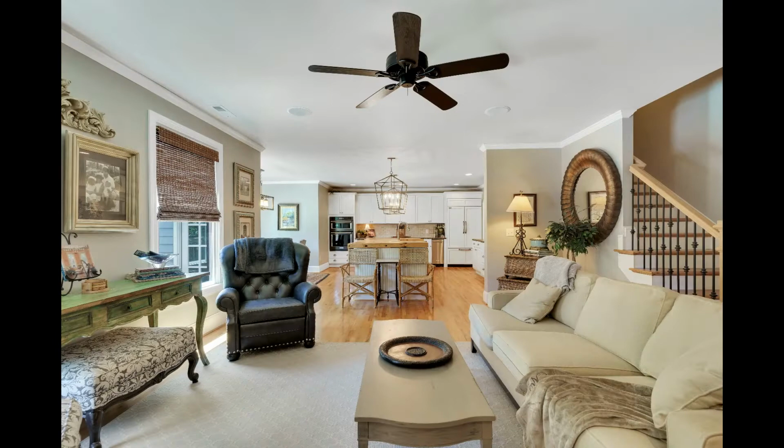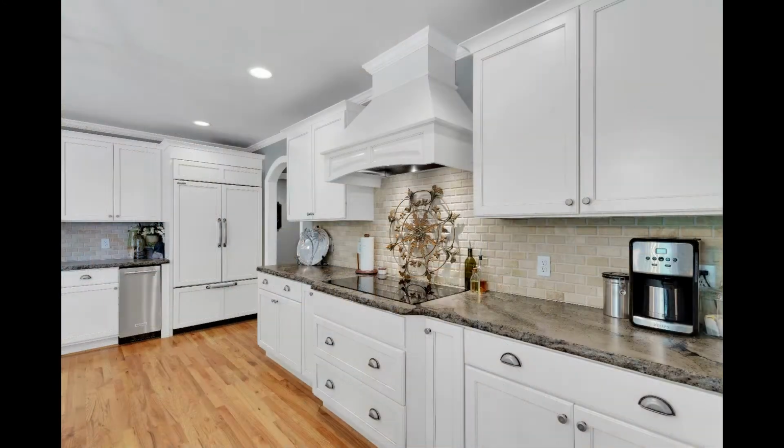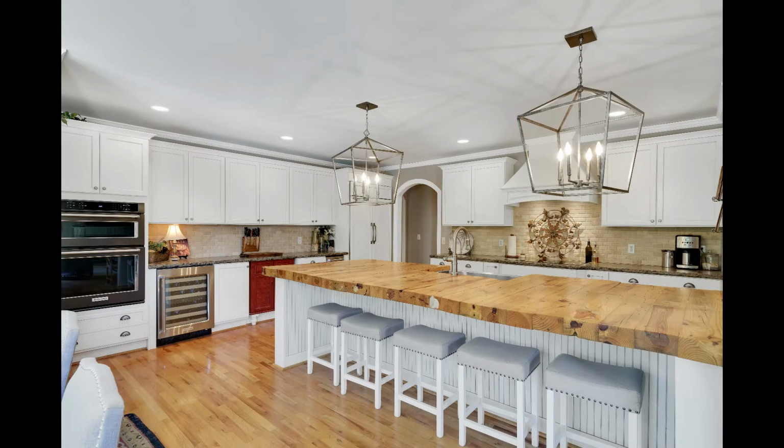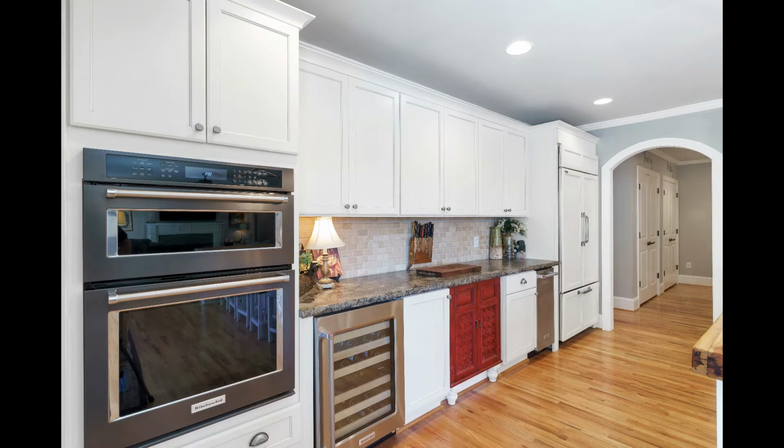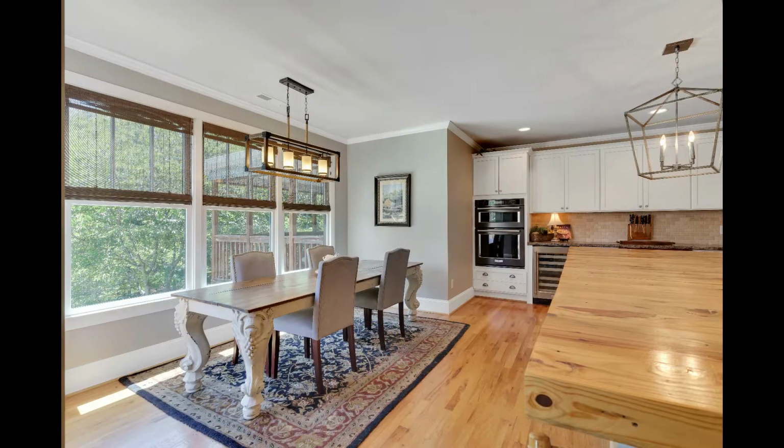The kitchen features a custom 11-foot butcher block top island made with 4x6 studs from the original part of the house. The counters are hand-stained and custom-stamped concrete. There's a hideaway mixing bowl shelf that swings to counter level when the baking gets serious.